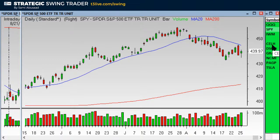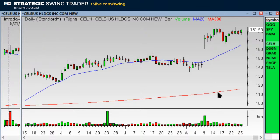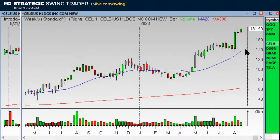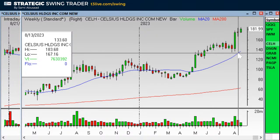In terms of the ideas that I got, here they are. I got CELH as a weekly 1, 2, 3. This will probably take its time because it's up a lot, but it needs to take out 185. Wow, it already triggered as a weekly 1, 2, 3, basically. Now has a new entry over 185.05, stop under 167.15. So it's a really, really big stop.